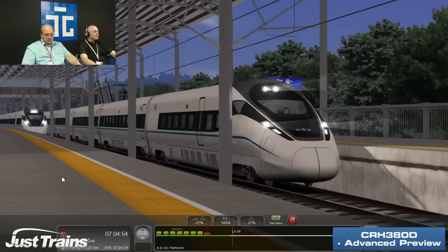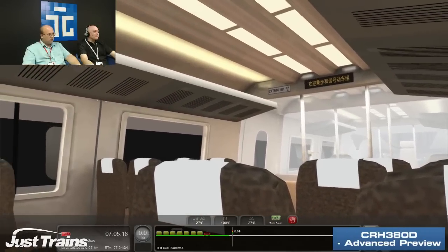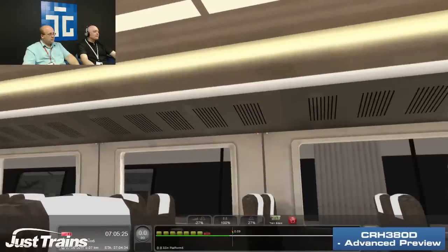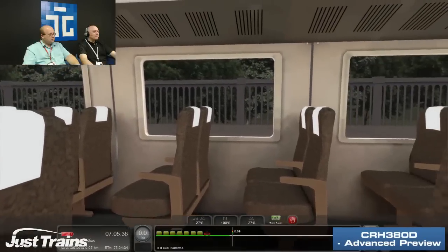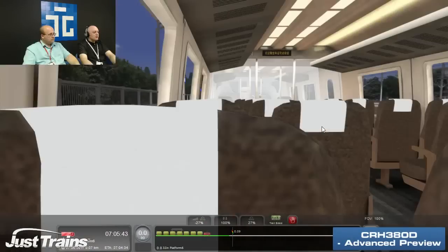Moorman asks if you can couple 2 units together. You can indeed. The coupling door will open. If you remember rightly, I did say that one of the scenarios is a rescue train scenario, where you need to go and couple up to the CRH380D that's broken down. Quite nice spacious coaches, really.